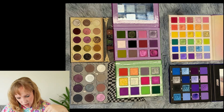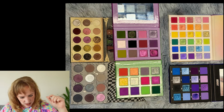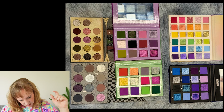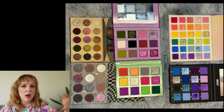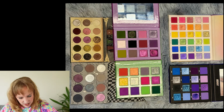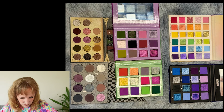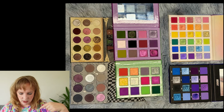I know the very colorful rainbow thing is ColourPop, the hue palette or something. I think there may be some Nomad in here. I'm not sure. No, that's the Hocus Pocus palette from ColourPop. That's the one you have. And then the Troublemaker. I'm not sure what these square pans are in the middle. They look familiar to me, but because I don't own them myself, I'm not entirely sure.